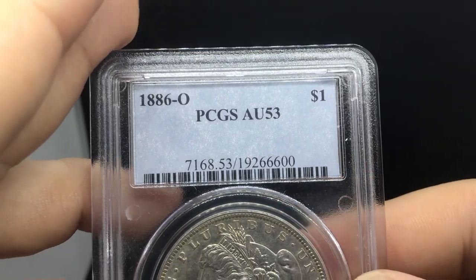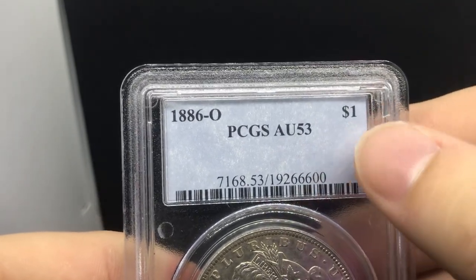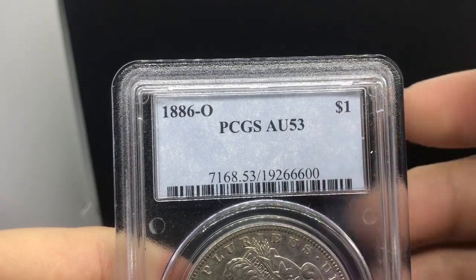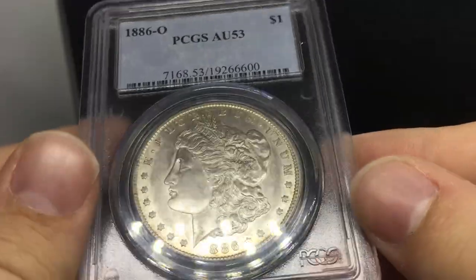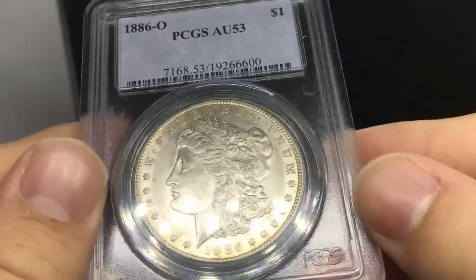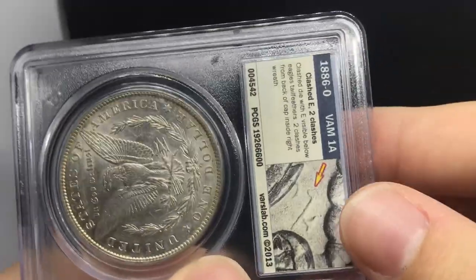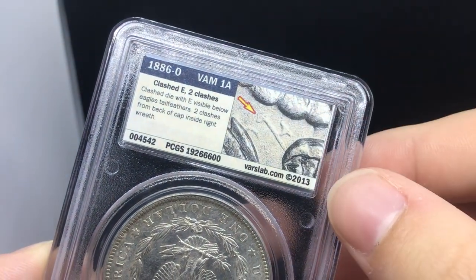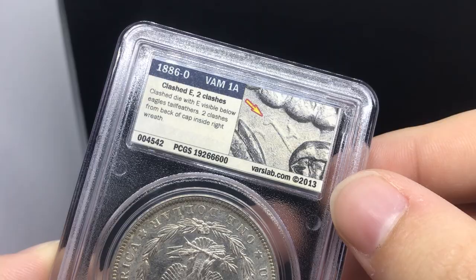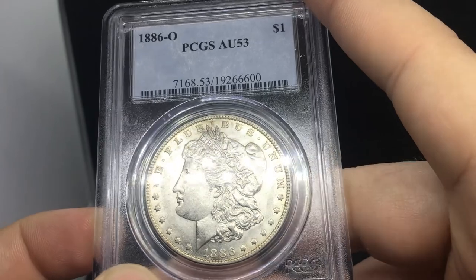Up next, this is an 1886-O graded AU53 by PCGS. It was holdered a little way back, as you can see by the backdrop of the slab and also the cert number. I think this coin has a little bit of old cleaning on it, but it does have a decent circulated look to it. And as we flip it over, someone actually purchased the VAM for it, which is interesting. VAM 1A. And this was slabbed, I think, in 2013. But the coin's pretty nice. We got this coin from Jackie too.